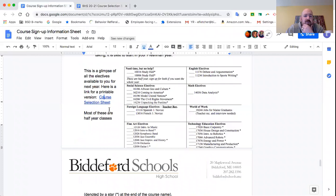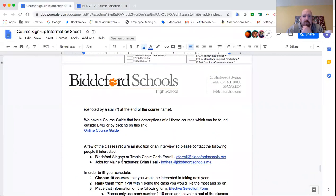On the course sign-up sheet, I also put both Mr. Farrell, who runs our choir program, and Mr. Heel, who teaches our JMG classes, our Jobs for Graduates classes. Their contact information is there. If you're interested in either one of them, please get in touch with those two, and they'll point you in the right direction as to how to move forward to get interviews for those courses.